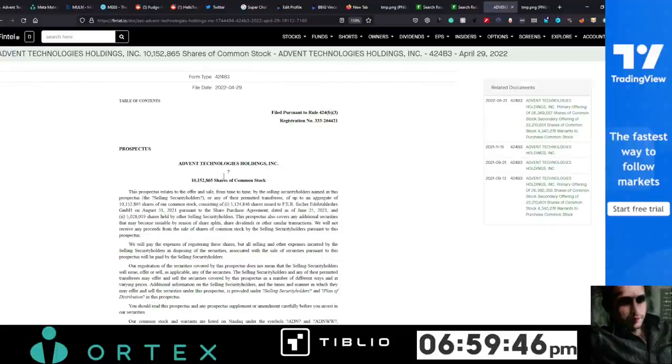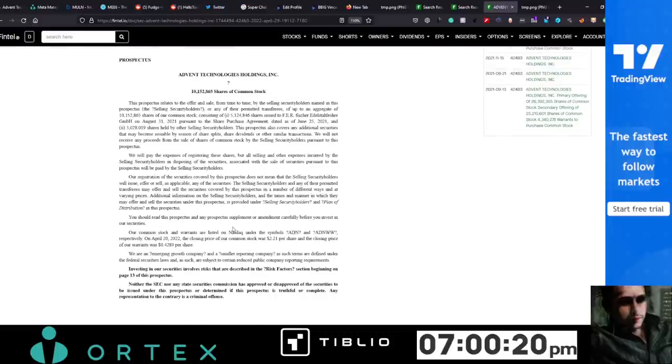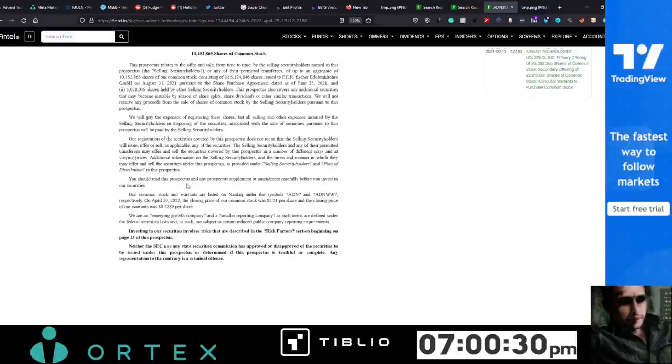I see. There's dilution on the table. Okay. Aggregate of 10.15 million shares of stock, consisting of 5 million issued to the first selling holder, I probably butchered that name, and 5 million to other selling security holders. This prospectus also covers additional securities which may become issuable by reason of share splits, dividends, or other similar transactions. We will not receive any proceeds from the sale of shares of common stock by the selling security holders pursuant to this prospectus. Okay, that's bad. This is a bad dilution. It's going to increase the float, and the company is not going to receive any of the proceeds.